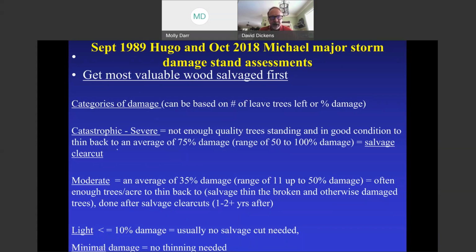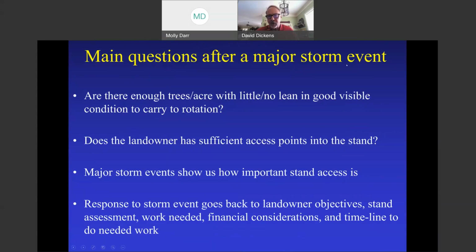So these categories can be rather helpful, and the URL that Molly has on that one page that he showed you is the paper that we wrote back in 2020 with these categories. Main questions after a major storm event: it might be a tornado, an EF1 or greater, a category 3 or greater hurricane, or even an ice storm. Back in February 2014, a severe ice storm occurred in a circle of about 70 miles around Augusta, Georgia, and a lot of major damage occurred with that ice storm.